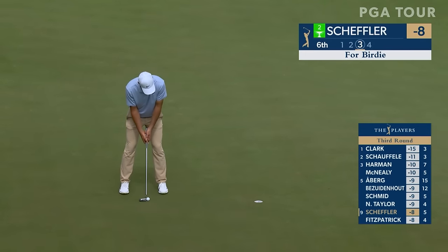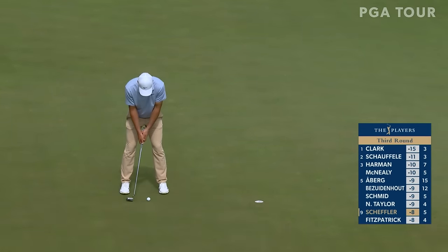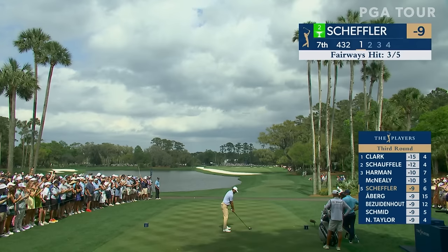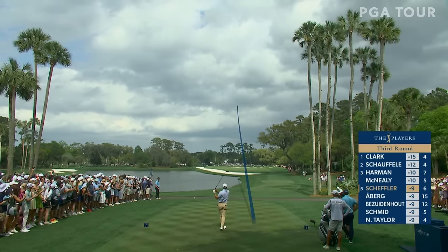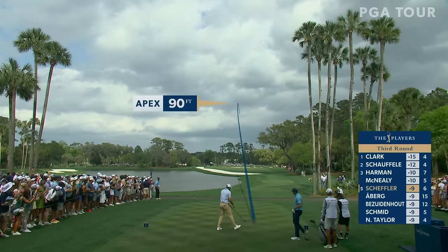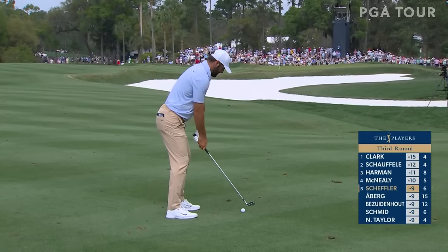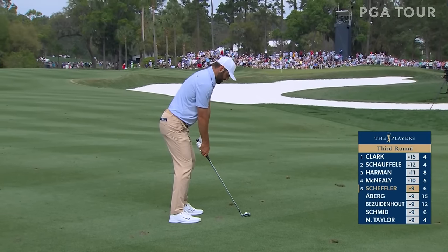And up at the sixth, Scheffler, who hit it tight. Four birdie. Coming off that birdie at the sixth. Light the candle! Yes, Scotty! Oh, kept that one a lot lower. So it has been playing down, but the wind's shifting all over the place, a little more right to left. Yeah, in off the right, just a little low fade.